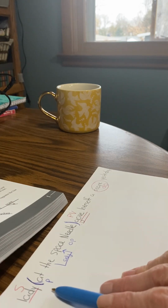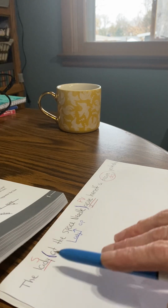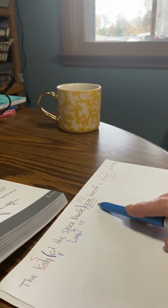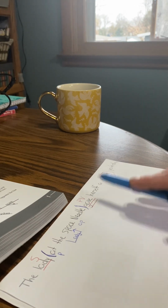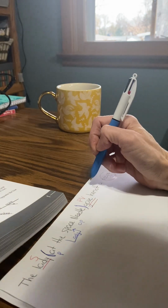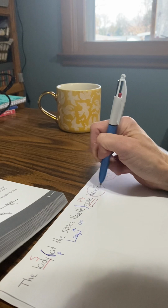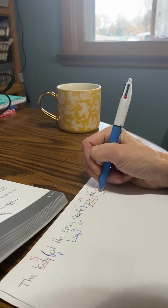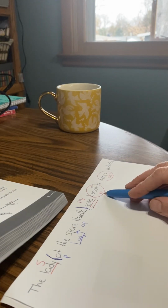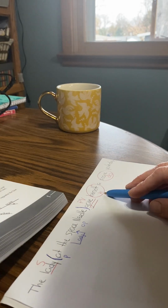So the process that we're going to have is like, the lady, what did the lady do? The lady gave. The lady gave who or what? She gave a scare. Well, who did the scare go to? The scare went to herself. So this is an I-O, an indirect object, okay? So you're gonna circle it and put an I-O underneath of it.